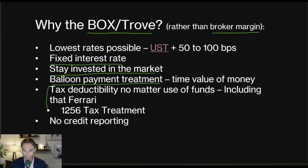The tax deductibility, no matter the use of funds, so the interest portion is tax deductible. They don't want you to know this either. Okay, this is a huge little nugget in here. No matter what you're using it for, because you're taking a trade loss technically, so you get to write off a trade loss. Now there's caps, there's other things. I'm not going to get into all the nitty gritty here, but just know that this is a big one. And there's no credit reporting, if that's important to you or not. I'm not sure, but that's something worth noting.